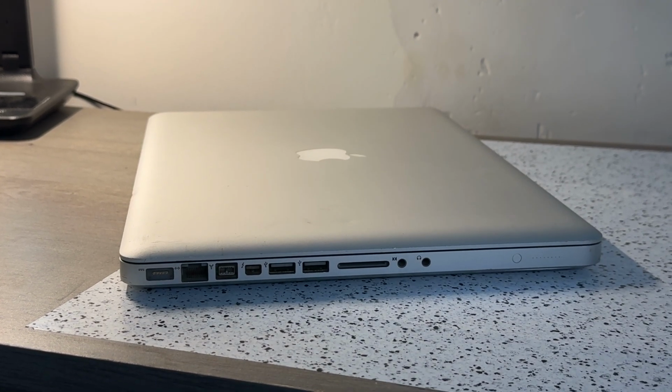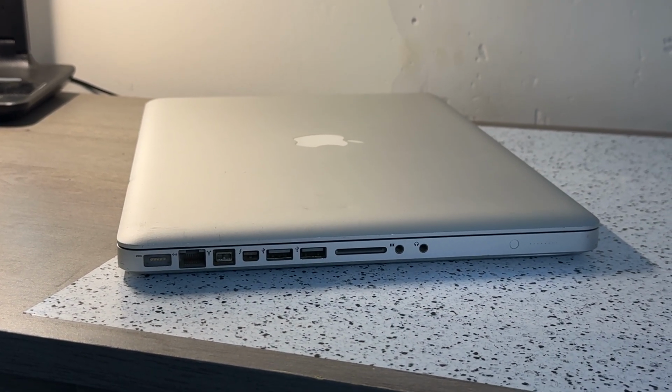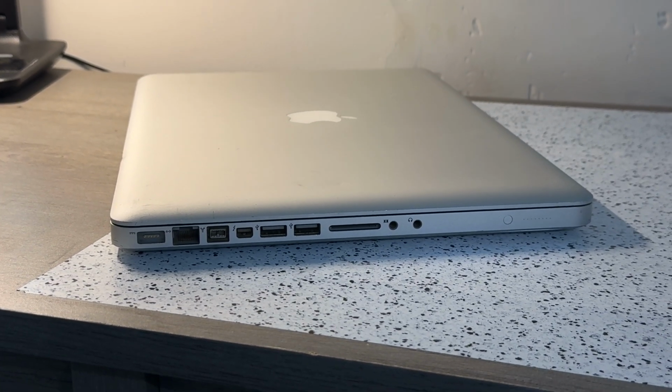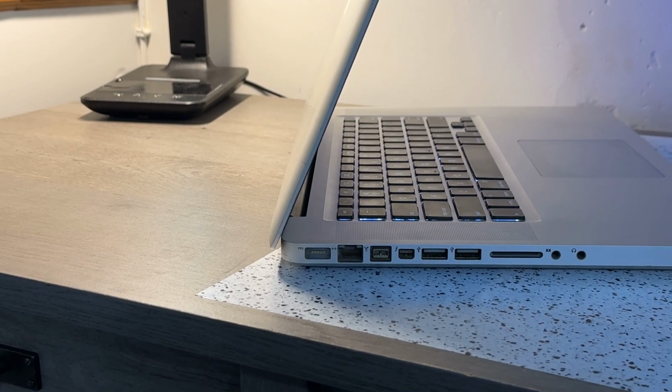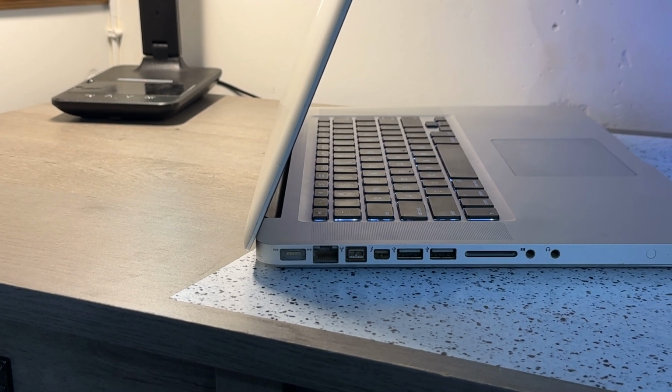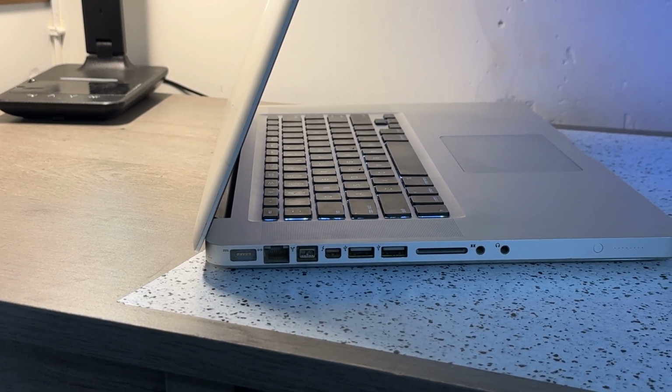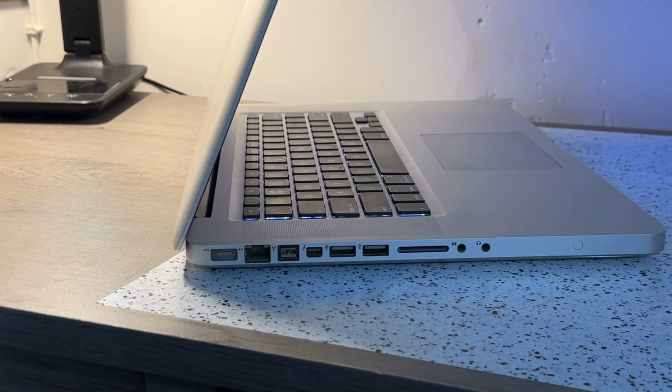I like the included Ethernet port though. It's something that newer, thinner laptops have excluded, although it still functions just as well as it did when the laptop came out. And seeing as most people don't have an internet plan capable of anything over a gigabit, this port should work pretty well for a long time.